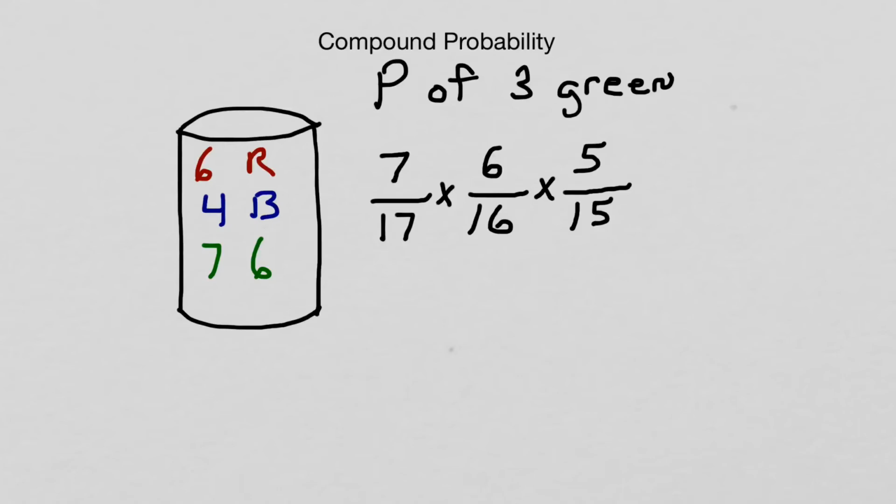Okay. First, I'm going to do the exact. If it says, what's the exact value? Okay. You multiply straight across. 7 times 6 times 5 is going to give you 210. And then you multiply 17 times 16 times 15. You'll get 4,080. Okay. That is your answer for exact. Okay. I'll put that there. Exact.